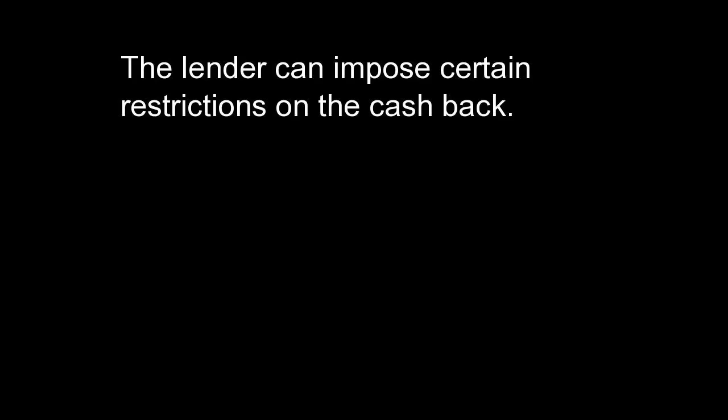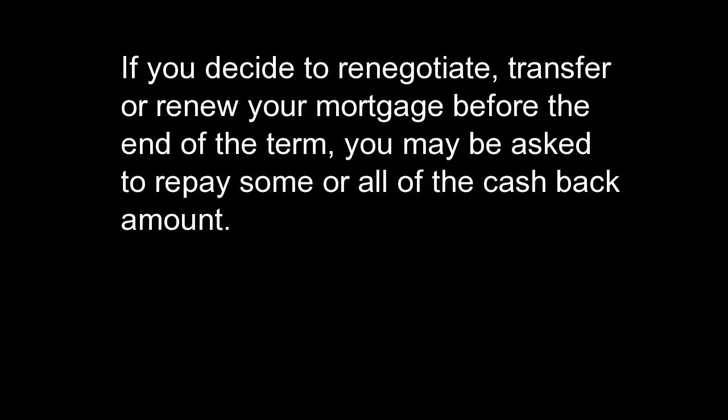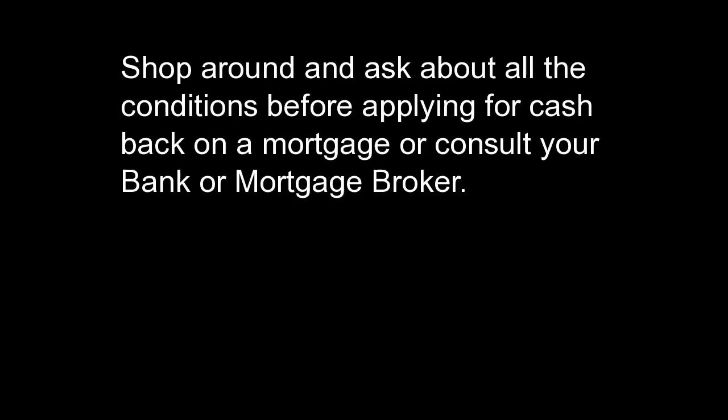The lender can impose certain restrictions on the cashback. You may not be allowed to use cashback funds as part of your down payment. If you decide to renegotiate, transfer, or renew your mortgage before the end of the term, you may be asked to repay some or all of the cashback amount. Shop around and ask about all the conditions before applying for cashback on a mortgage, or consult your bank or mortgage broker.